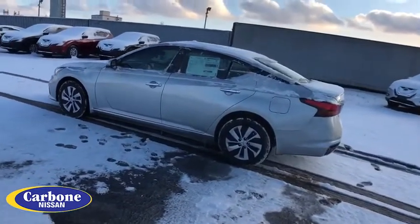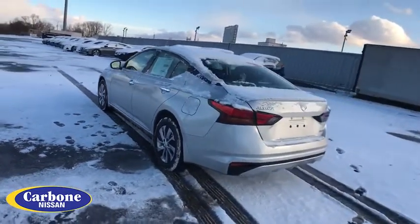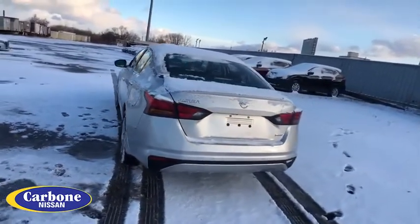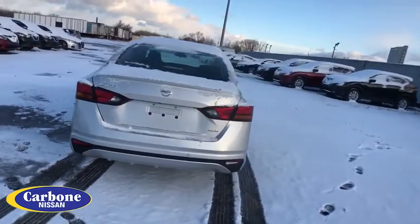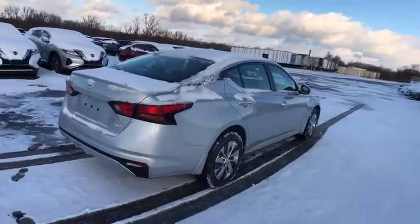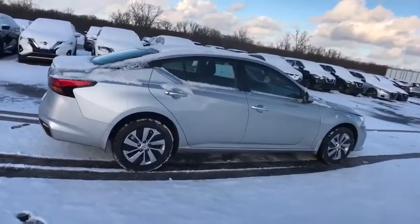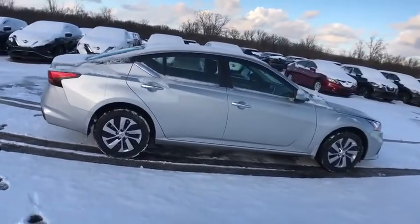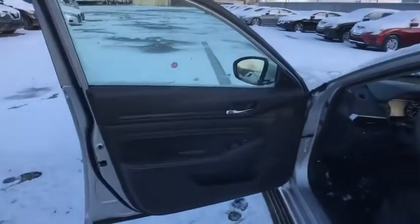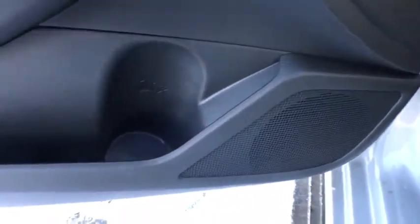Backup camera, remote engine start, keyless entry, all-wheel drive, Bluetooth, power steering, adjustable steering wheel, cruise control, four-wheel disc brakes, ABS four-wheel, auto-off headlights, rear defrost, AM/FM stereo radio, child safety locks, electronic stability control, bucket seats, power door locks, MP3 player, passenger airbag.